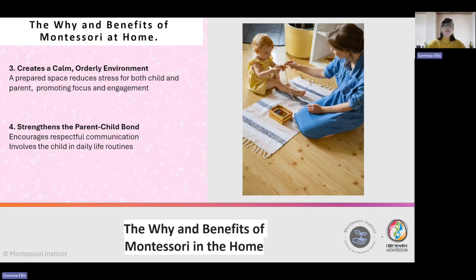So this one here as well, Montessori in the home creates a calm and orderly environment. So we know children of this birth to 5, 6 age have a need for order in their environment. They love to find things in the same place. They love doors being shut. They like gates that are being closed. They like shoes in the same spot. They love this sense of order. And so when we set up our home in our space this way, it actually has a calming effect on the child. And often I talk about the brain.